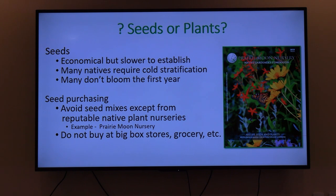And then, do you want to plant seed or do you want to plant plants? So seeds, of course, are more economical, but they're slower to start. A lot of our native flowers, the seed requires what's called cold stratification. That means they have to be in a cold, moist environment for sometimes up to 3 months before they will germinate in a warm environment. And then some of them are not going to bloom the first year.